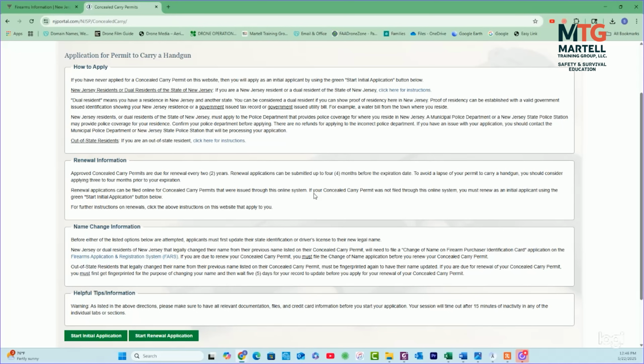So if your carry permit was not done through the online system, for example, if you filed a paper application, if you go to file online now, it's not going to be a renewal. Technically it's a renewal, but the system doesn't have you in there, so you're going to have to apply as an initial. If you've already used the online system for an initial and now you're coming around for the second year and you're going to renew, you're already in there, you already did your initial in the online system, now you can click on that renewal button and you'll be able to do the renewal.